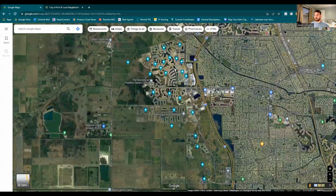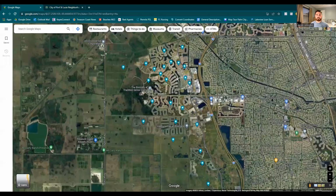So starting off, most of the neighborhoods are going to be gated. Most of these are going to be single family residence homes, so you have normal homes only. You don't have your condos, townhomes, apartments, things like that. There are a few neighborhoods like that.